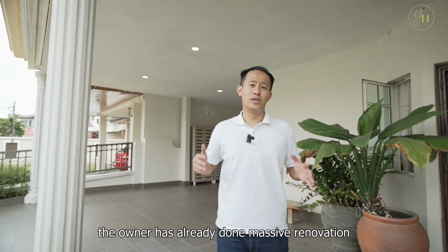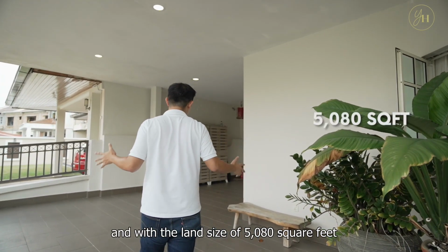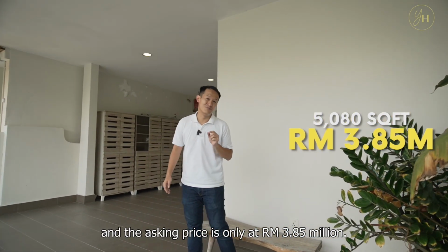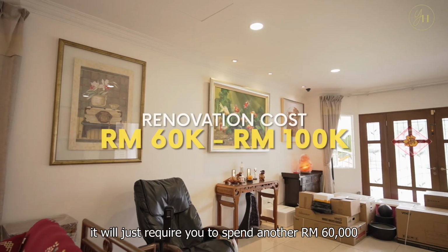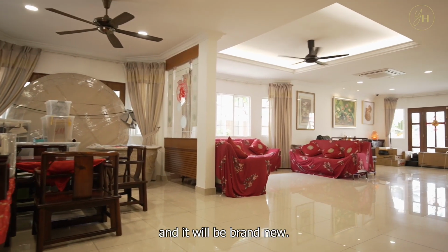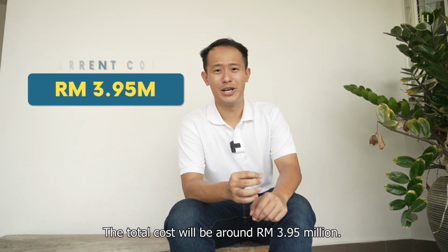For this house, the owner has already done massive renovation and with the land size of 5,080 square feet, the asking price is only at 3.85 million. If you like the house design and renovation, it will just require you to spend another 60,000 to 100,000 to touch up the house and it will be brand new. The total cost will be around 3.95 million.